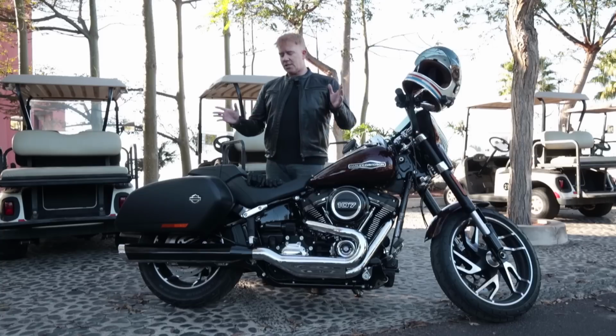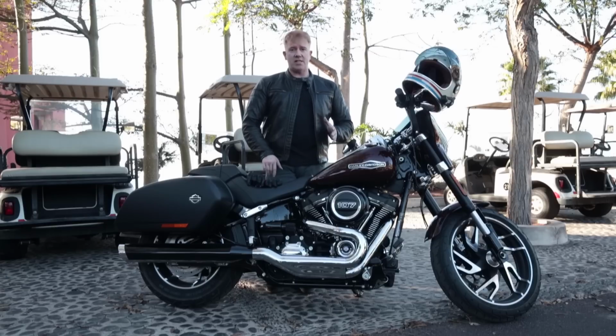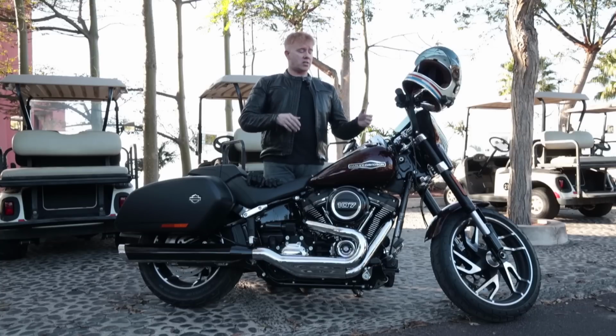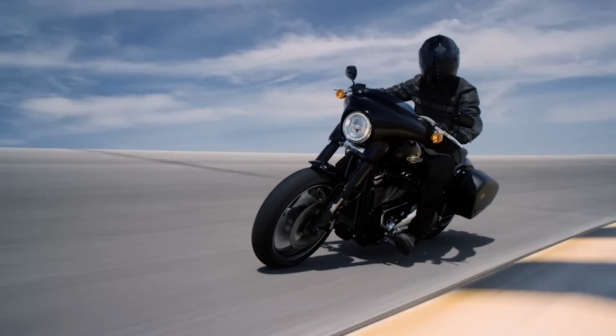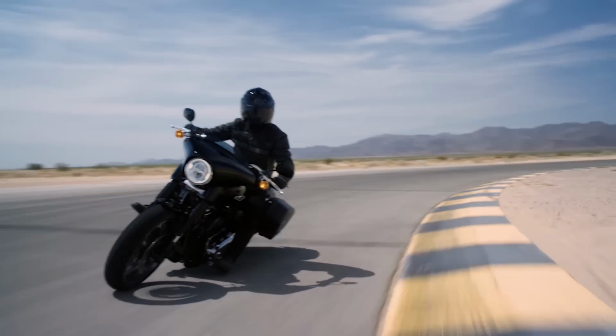Elsewhere on the bike, other things to tell you, the seat height is 680 millimeters. Very easy to paddle the bike about, which is good because wet. This bike weighs 317 kilos. Now, when you're on the move, it doesn't really matter. The gearbox is fantastic, 6-speed box, the clutch is really light, and that weight just disappears. But if you do want to get a lick on, if you do want to move, you have to stir the gearbox. Not surprising when the bike weighs 317 kilos.